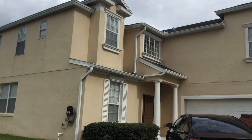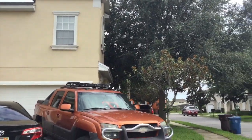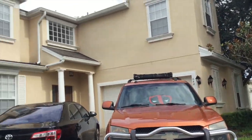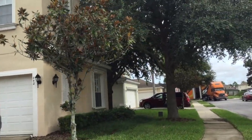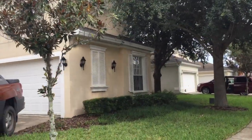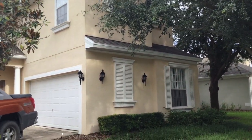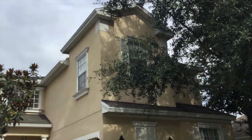Trying not to show my license plates, you know. That's my husband's truck, which he really doesn't drive that much, and the Toyota is my car. I love this part of the house, and this is actually the garage. But I like that it's, you know, got windows and stuff. It's really cool. And then that would be my son Michael's room.